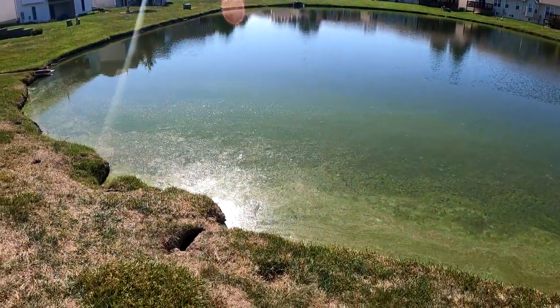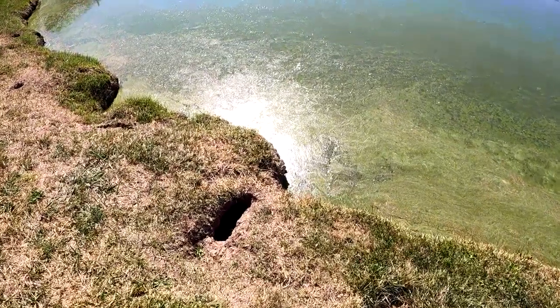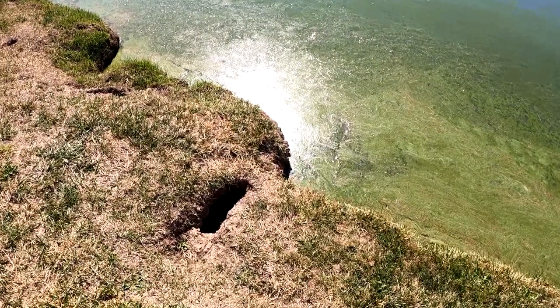There's a lot of not good things that could happen out of all of that. So I'm here today, and that was the backstory. And let's go set some traps. And so here's more of that damage. You can see where the rats are coming and going.